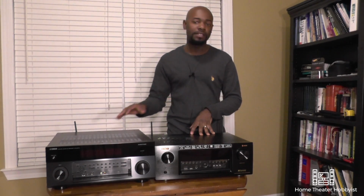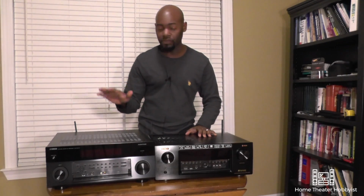Now, for which one I'm picking, I'm actually going to pick the Denon. And the reason why I'm picking the Denon is mainly because it supports more features. So I'll be able to do more testing with things like Auro 3D and enhanced audio return channel when it shows up. But that is no knock on the Yamaha. The Yamaha is really, really good.